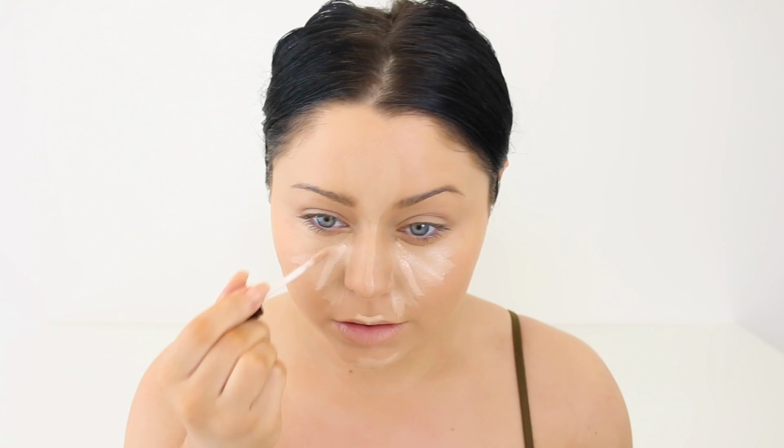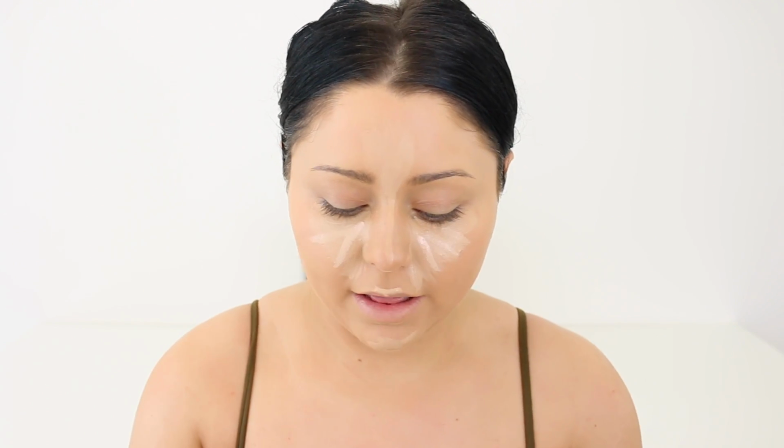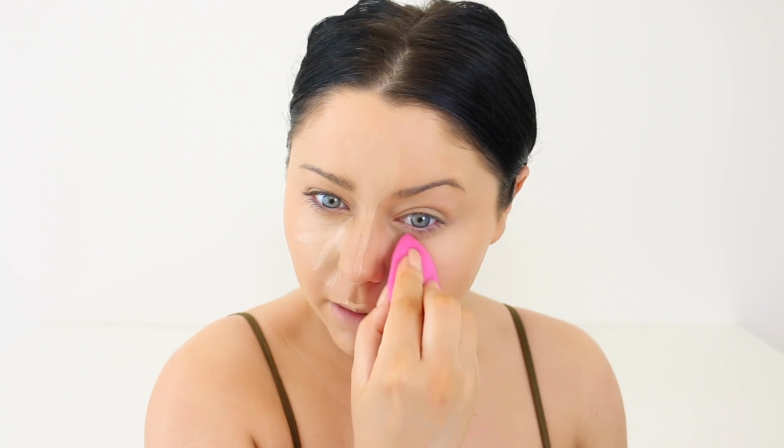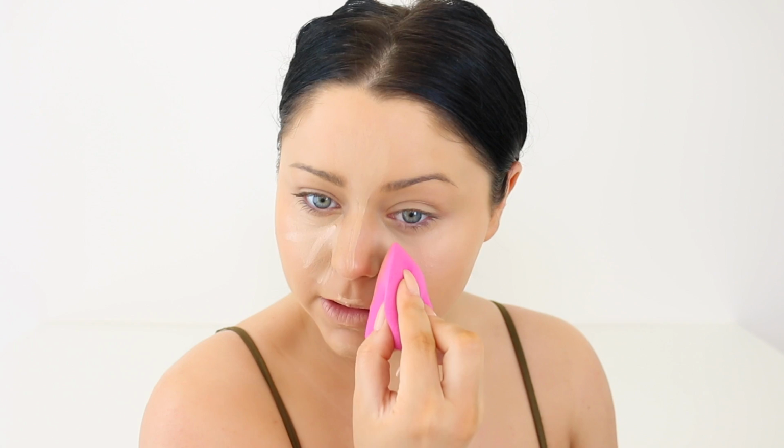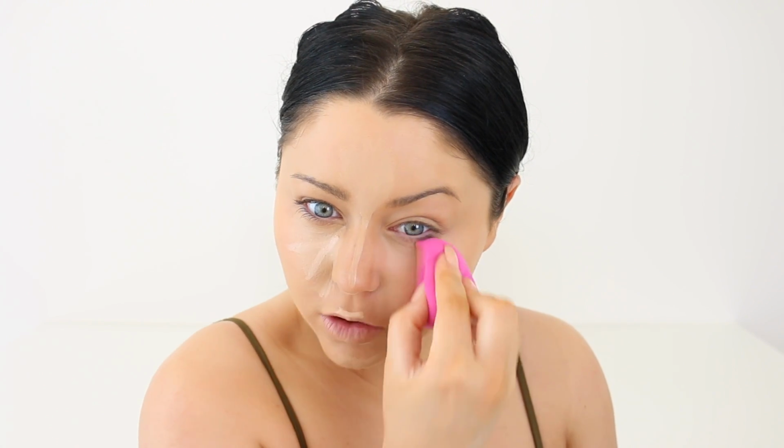And I am just gonna take a little bit of the shade Light Ivory. I'm just gonna put some strokes there, and I am going to use the new Sigma 3D HD. I know this isn't from the drugstore, but I just love this sponge so much. The rigid edges just make it so perfect to blend everything out. I'm obsessed with it. And I am going to bring the concealer up the sides of my nose. That's also why I love this blender, because it really helps to get in there and almost reverse contour your nose a little bit.